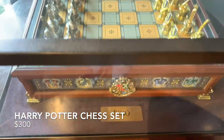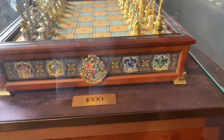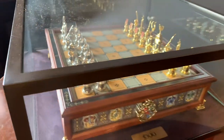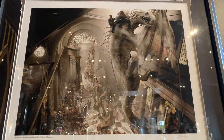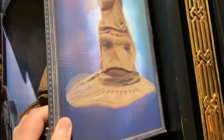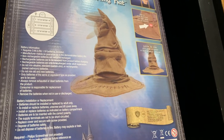So far, the first item I found is this chess set. I think it's a Harry Potter. Yeah, it's a Harry Potter chess set, $300. I'm pretty sure we can beat that amount. But this is a pretty cool, pretty fancy chess set. We have some art prints that are $6.95. So these are now the current top piece. And this one is the same price, also $6.95. The sorting hat is actually not a bad price. It is $60. It has different sounds and motions. So nowhere near the most expensive, but still a cool item.